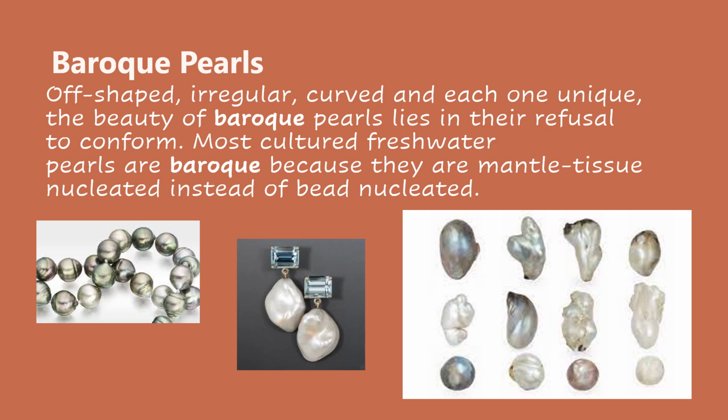Baroque pearls: off-shaped, irregular, curved, and each one unique. The beauty of Baroque pearls lies in their refusal to conform. Most cultured freshwater pearls are Baroque because they are mantle tissue nucleated instead of bead nucleated. You may often see this word referring to the pearl's shape.